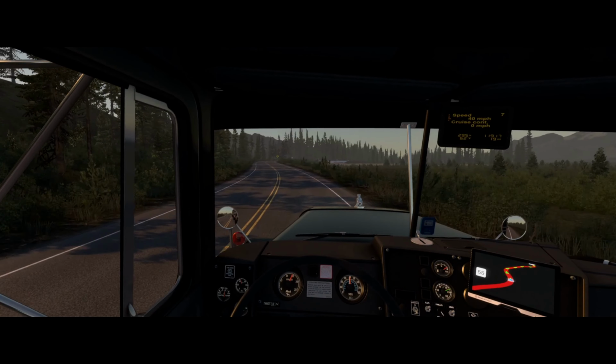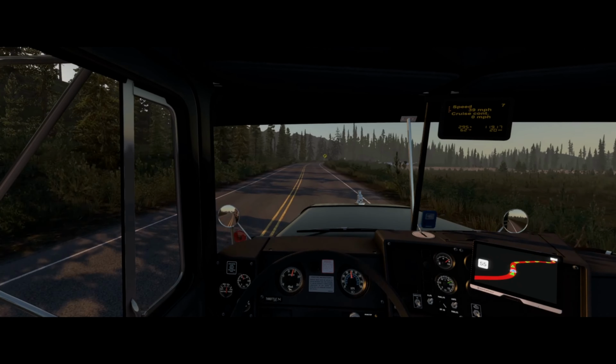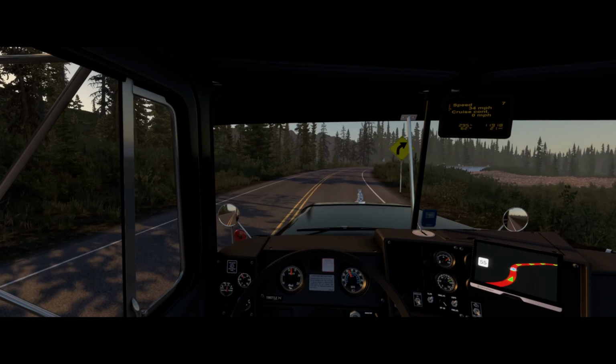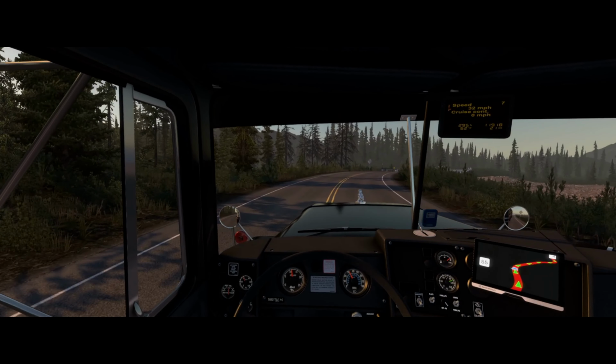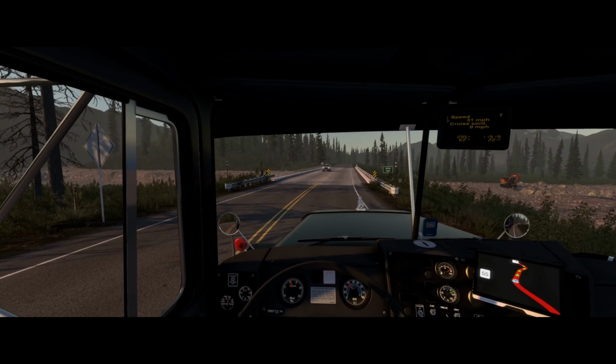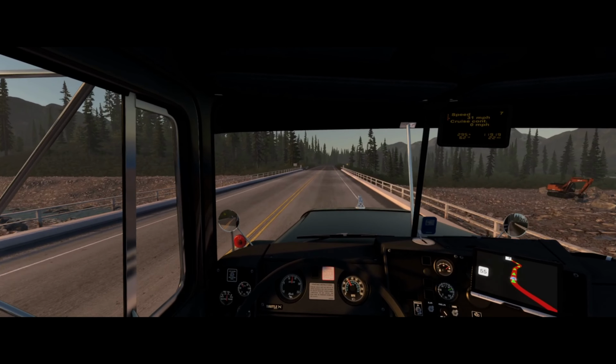Balance it with a bit of power. Then we get off the power completely for the next corner. Let the speed bleed off. And then as we start to turn in, let go a little wide and give it a bit more power. Go. I change down though.